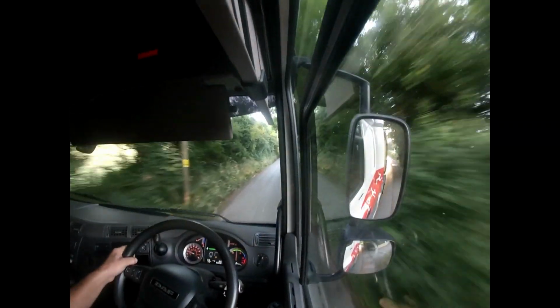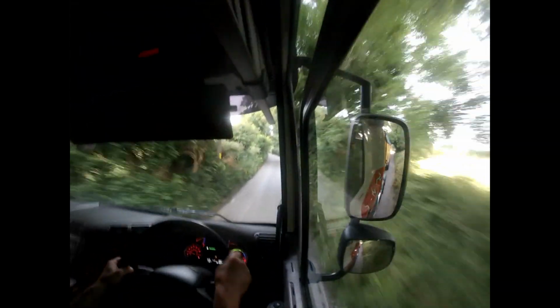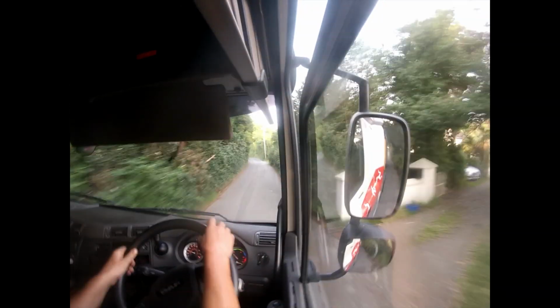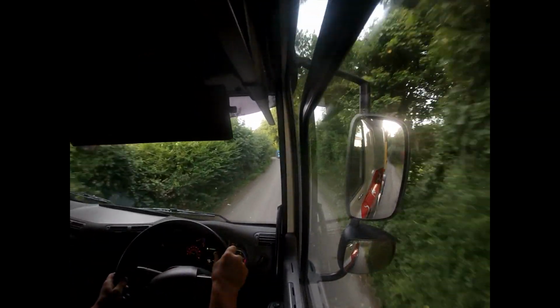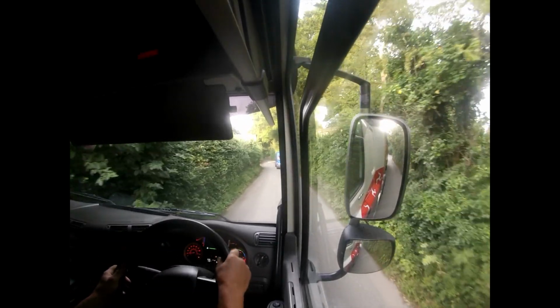Now we're coming up to a tricky bridge in a second. It's quite narrow, and with this trailer here, a tipping trailer, the three axles are right at the very back. There's zero tail swing. It might be 6 inches of tail swing. Might be.